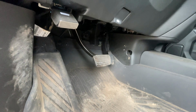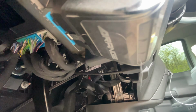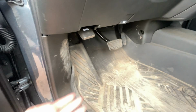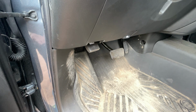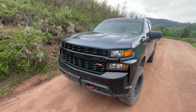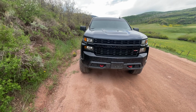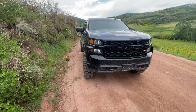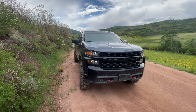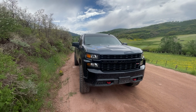So all it is here, I'm not even gonna unplug it because I don't want to. It's so reliable, it is so good. There you go. It's just this chip that goes in the OBD2 port. That's all it is. Real simple. So basically what that chip does in this motor, it just overrides the computer and prevents it from deactivating the cylinders. I guess more in depth, it prevents the computer from changing the oil flow from deactivating the hydraulic lifters.